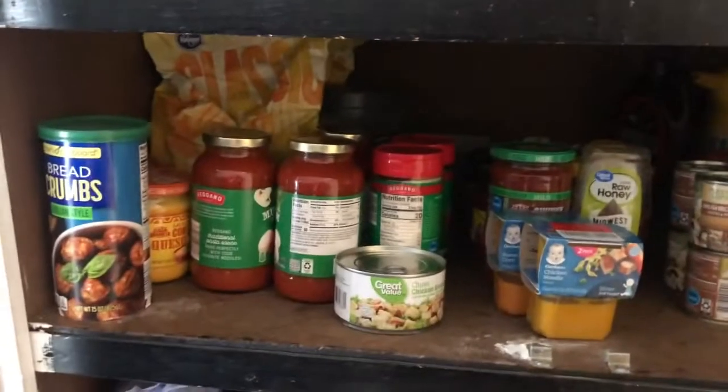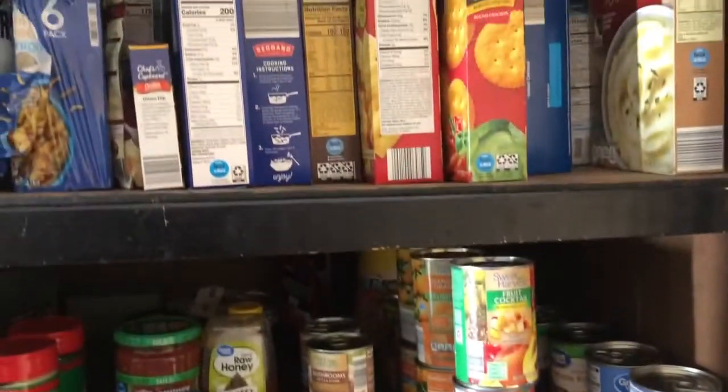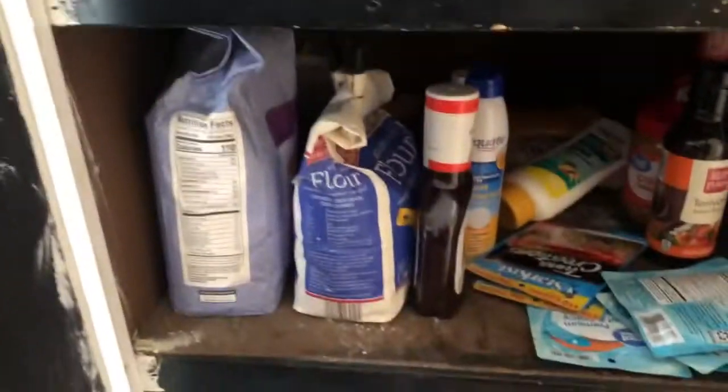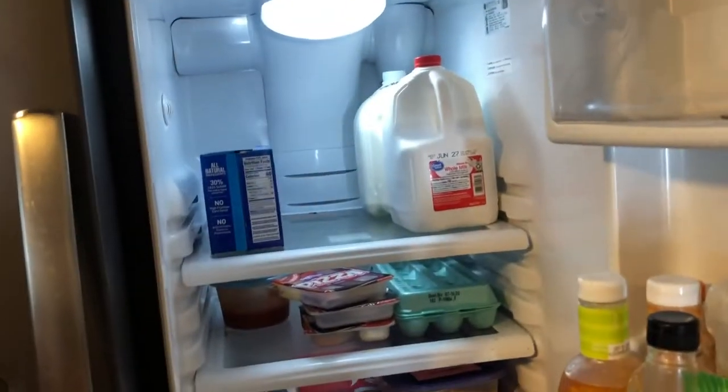So I'm going to go ahead and show you guys what my refrigerator and my cupboard look like now that we've kind of restocked. Okay, so here is what we're looking like now. Definitely more going on. And the bottom shelf. Not as much happening here, pretty much the same. And then refrigerator still needs cleaned.